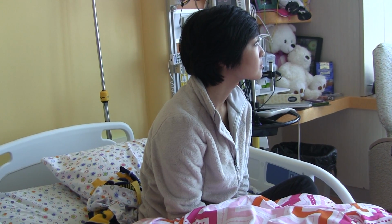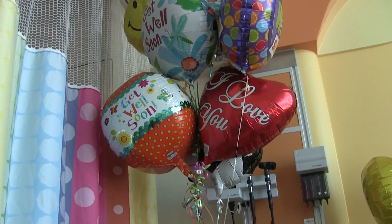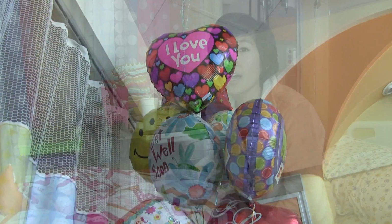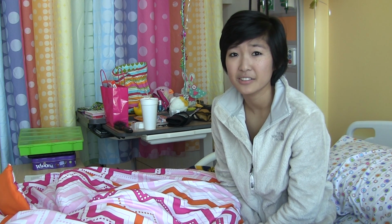We're doing this registry event in support of Caitlin and her family, but when you join Be the Match, you become a part of every single patient search. We hope you'd consider donating if you did get that special call. You may not be my match, but you can be somebody else's, and that gives you the potential to save a life.